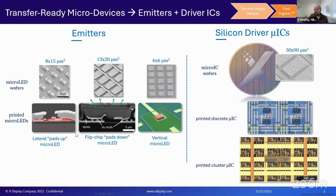Are you guys seeing the right screen? Yeah, I believe so. You are seeing the emitter screen, right? Yeah.